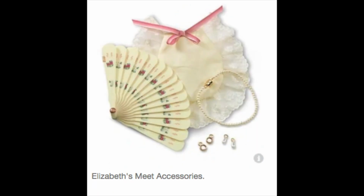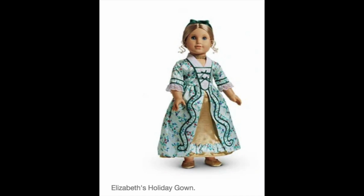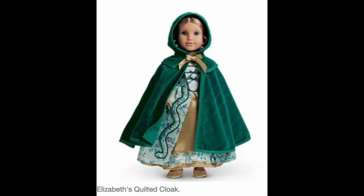Next is Elizabeth's accessories, and these are super, super cute. Next is Elizabeth's holiday gown for $32. This is gorgeous. Then we have Elizabeth's quilted cloak for $24, and this is just the cloak. This is a wee bit pricey, especially for me. You know, I'm just a commoner, I'm just a peasant, and peasants don't have $24 to spend on a doll cloak. I don't know, it's just my opinion.